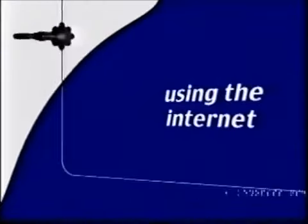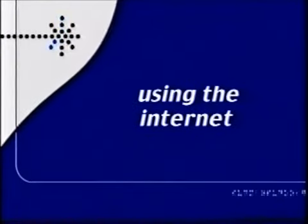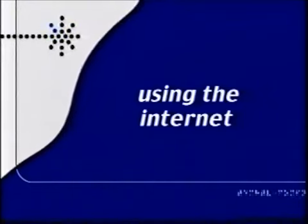Now, it's finally time to use all the skills you've acquired to, fun part, ready? Access and surf the internet. Now, exploring the internet is probably one of the reasons you bought your computer in the first place. If not the reason. Yes, if not.